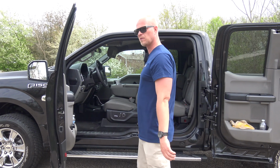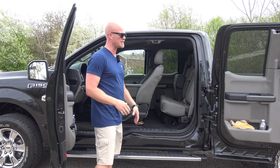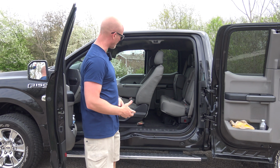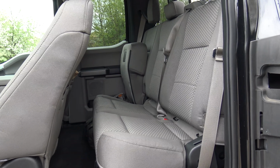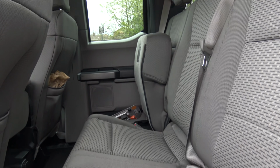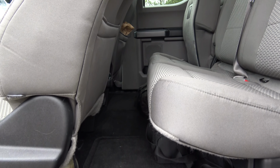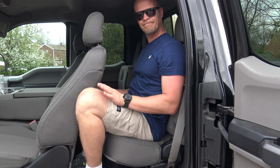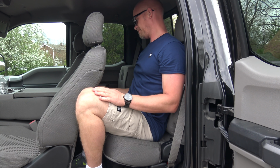As you guys can tell, my truck is a super cab in Ford language, meaning it's the extended cab. It's not the full 4 doors. You have like an extra suicide type door here, and the back seat is basically like a regular back seat in a car. If someone like me who's 6'2" wants to jump in the back and sit behind a driver that's my height, it's a little cramped. I don't have a lot of knee room, although there is plenty of headroom.